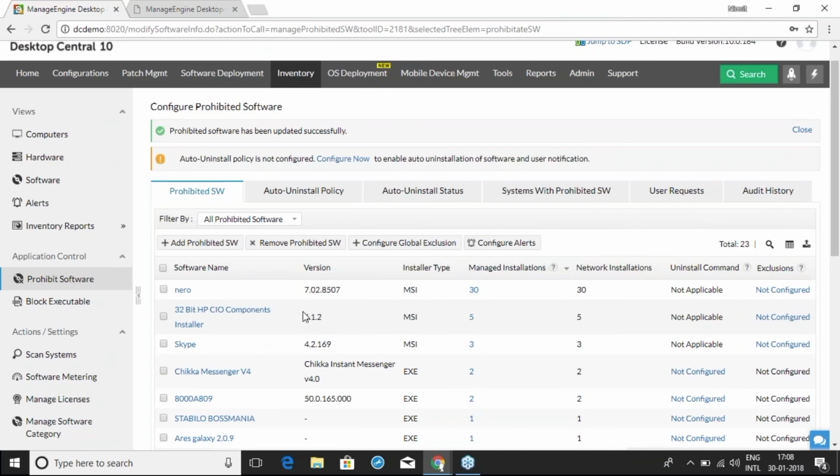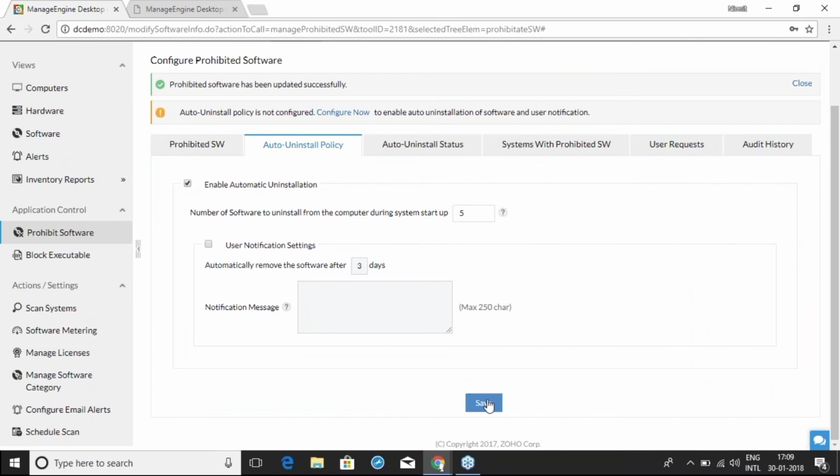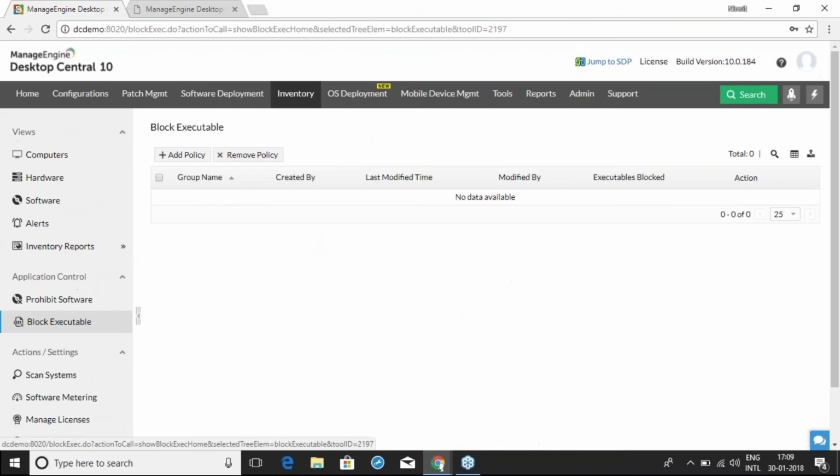Now once you've prohibited the software, you can also choose what happens to it. To do that, click on the Auto Uninstall policy and enable the automatic uninstallation option. This ensures that the particular software gets uninstalled from the end user's device. Now click on Save. You also have the option to block certain executables. To do that, click on Block Executable option. Now this is where you'll be blocking certain .exe files. Click on the Add Policy option.